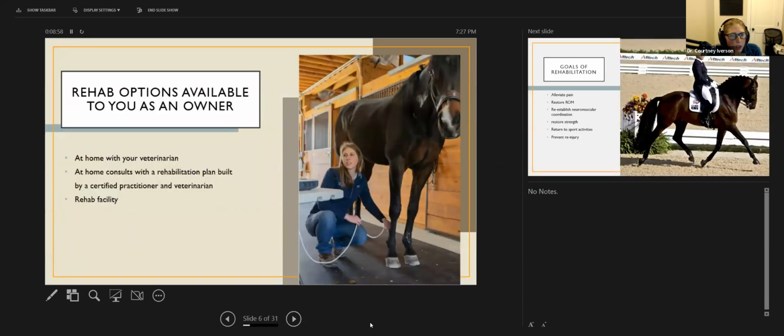So what are your options if you have the dreaded rehab question? Basically, I think the most common and most often way we have our rehab is at home with your veterinarian. So your horse's rehab program is you as the owner doing a lot of the grunt work and your veterinarian helping you formulate a plan and checking your horse and going from there. Our other options available are at-home consults with a rehab plan built by a certified practitioner and a veterinarian. That could be one person, or it could be a certified rehab practitioner in conjunction with your current veterinarian.